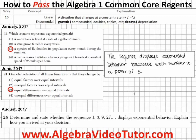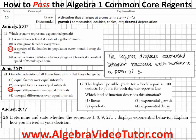All right, so that's basically multiple choice and short answer questions from three different exams. And you know what? There's a multiple choice question. They had two questions on the same exam. This comes from the August 2017 Algebra 1 Common Core Regents. It said the highest possible grade for a book report is 100. The teacher deducts 10 points for each day. That's like 2 gallons per minute, 25 miles per hour, right? This is going to be a linear situation. Linear is a constant rate, 10 points each day, or 6 inches every week. That's constant. That's linear. Same thing over here.